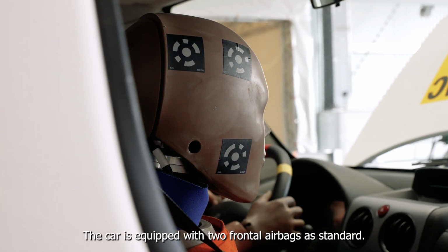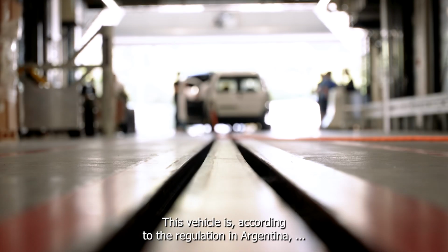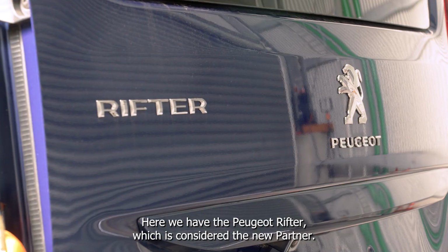The car is equipped with 2 frontal airbags as standard. This vehicle is, according to the regulation in Argentina, meeting all the requirements, and that's why we bought the vehicle in that market. Here we have the Peugeot Rifter, which is considered the new Partner.